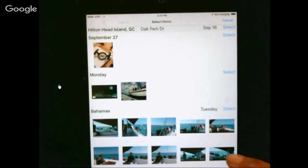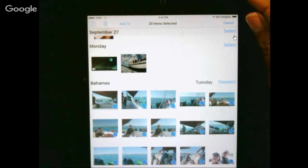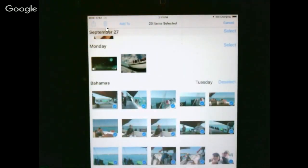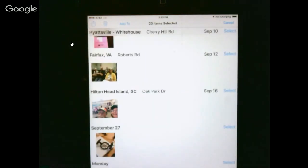Now each group of pictures in your photos has a select option, and you have a trash can, and when you tap on the trash can, everything that was selected will be deleted. But one last thing to know, if you're doing that in order to free up space, those pictures on an iDevice are not actually gone yet because there's an album called Recently Deleted. So I'm going to show you that.